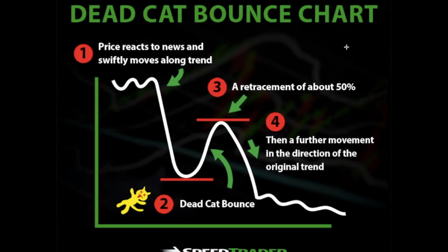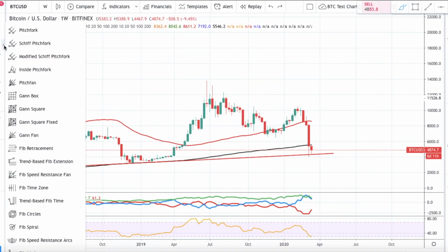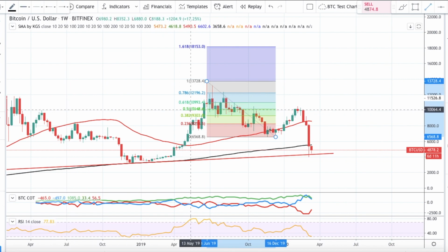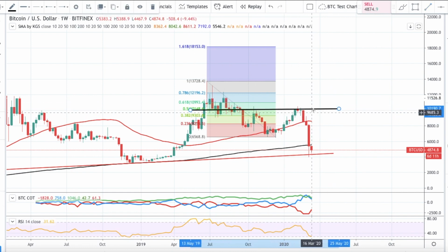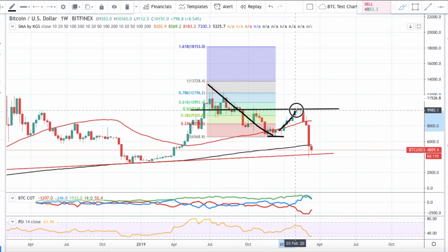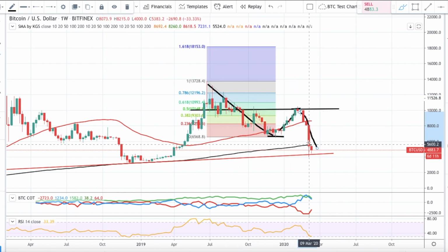And if you look at the dead cat bounce chart and compare it with Bitcoin, you will be amazed. Let's take an example: the Fibonacci retracement from swing high to swing low. We can see the 0.5 Fibonacci retracement level was exactly where the price touched, and this line acted as a resistance. As you can see, a 0.5 Fibonacci retracement level. You can see the price coming below, finding support around this particular area, and then retracing around the 50%. That was exactly the 0.5 level, and then falling downwards.